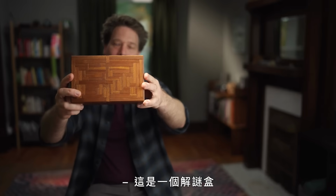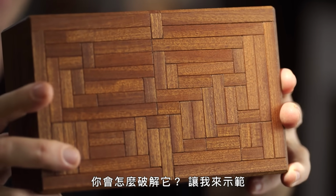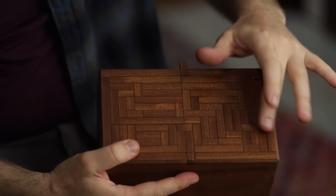This is a puzzle box. How would you solve it? Let me show you.